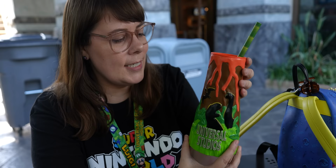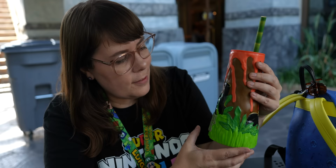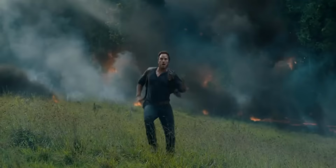It is plastic, but I feel like it looks really good. And I love the bright colors. It's really well done, and I'm honestly very happy with it. I think it is a little bit morbid though, that it's a volcano erupting and all the dinosaurs are probably gonna get covered in lava, but besides that, I don't know. I like it. Good job, Universal.